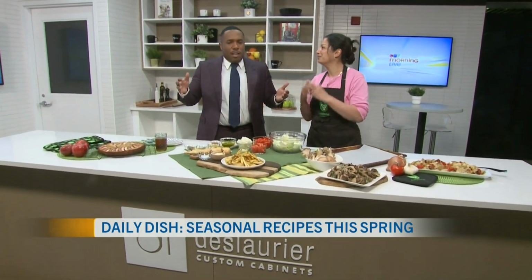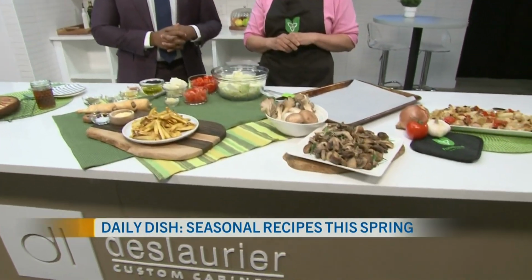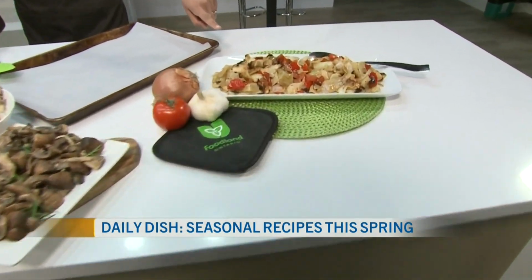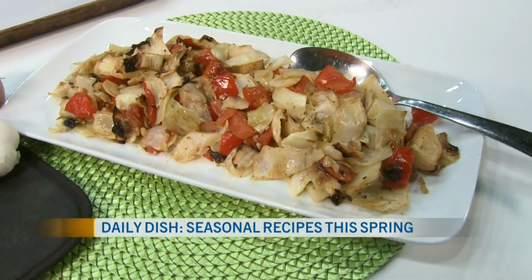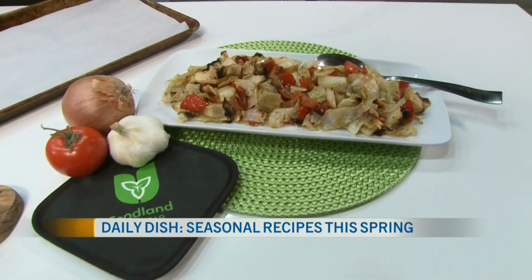Exactly. So I've got 4 recipes here that are all available at foodland.ca with hundreds of other recipes. These 3 dishes are side dishes, and then I've got a beautiful dessert right here. So I thought we would start with this, which is a roasted cabbage salad, and it's a sheet pan dish, which I love because it's obviously so simple. It's easy cleanup. You just stick it in and forget about it.